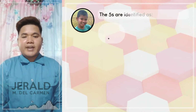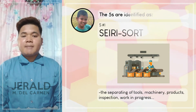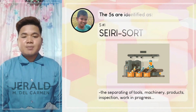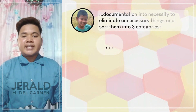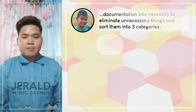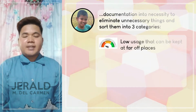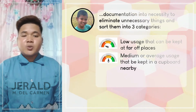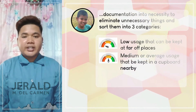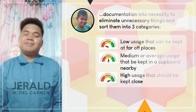These 5S are defined as follows. Seiri, or sort, is the separating of tools, machinery, products, inspection, work in progress and documentation into necessity to eliminate unnecessary things, and sorting them into three categories. First is low usage, which can be kept at a far place. Second is medium or average usage, which can be kept in a cupboard nearby. Third is high usage, which should be kept close.